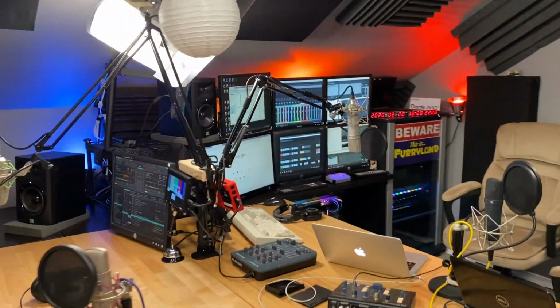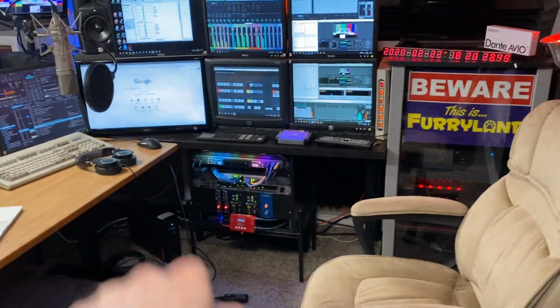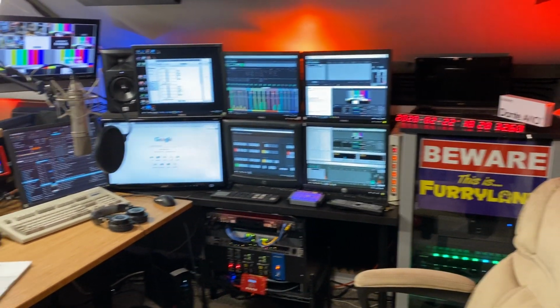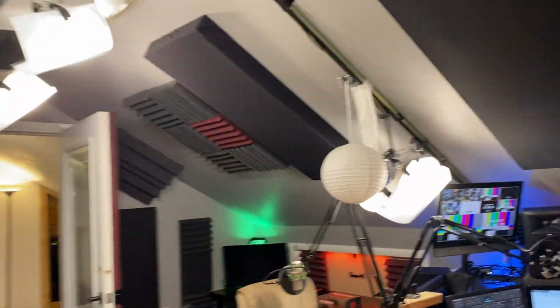As for in here, there's our HVAC. I'm trying to think if there's anything else worth mentioning in here that we've changed. It was mainly just cleaning up this rack and switching to Dante. I'm just going to sit here for a second and think if there's anything else I'm missing.